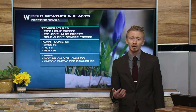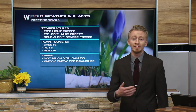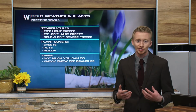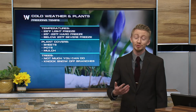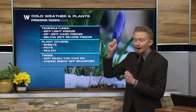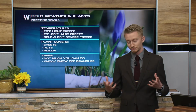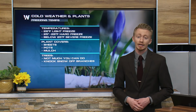As far as trees go, unfortunately, there's not a lot that we can do. If you do have a mature tree, well, if the cold comes through and wipes it out, it's sure to come back, just it'll take it a little bit longer. Now, if you do see snow, you want to make sure that you take a very large broom and try to hit some of the higher branches to knock that snow off. That way the snow and the weight doesn't really weigh on those branches and can cause a lot of damage to your larger trees.